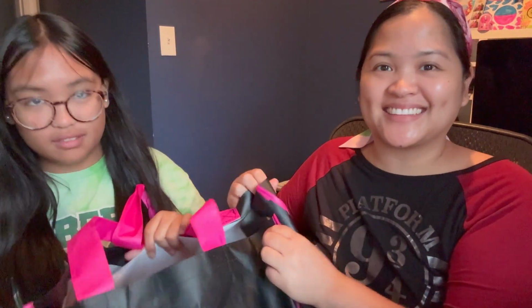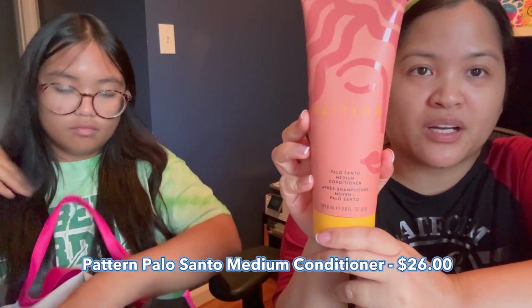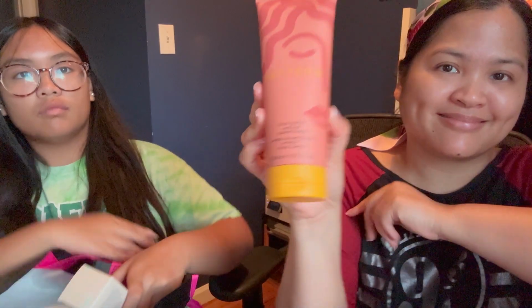Alright, we switched places. Now we're gonna go over the VIP swag bag. Yes, it's definitely heavier than the other one. Okay, so Adriel, you wanna pass me the stuff? Okay, so starting off with the hair care product by Pattern, it's a Palo Santo Medium Conditioner. Can't wait to try that one.